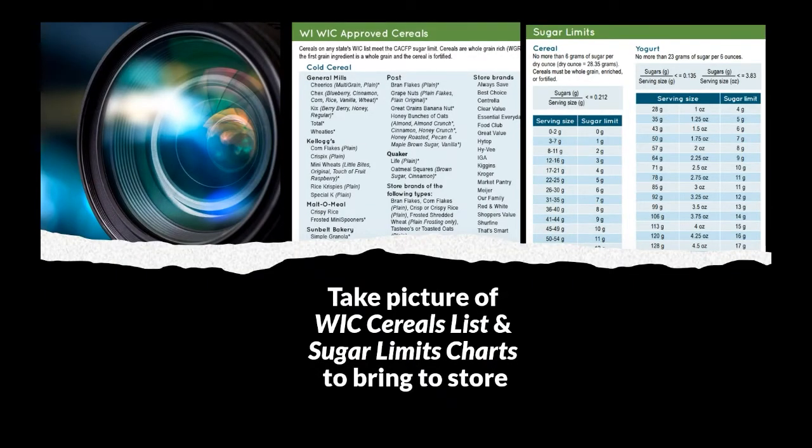We recommend that you bring a copy of the CACFP reference guide to the store with you or take a picture on your phone of the WIC-approved cereals list and the sugar limits charts for cereal and yogurt so that you can reference them when you go to the store to make sure that what you buy is creditable.